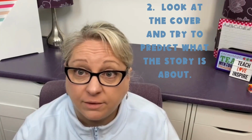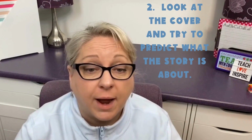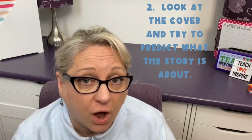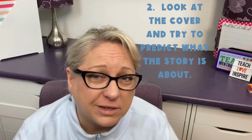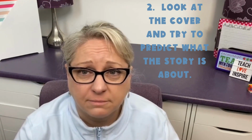Now, second thing I do is I'll get the book out, look at the cover, and predict what the story will be about. We're activating prior knowledge, we're working on comprehension. Ask the kids a few questions. What do you think the story's going to be about? Who do you think this is?